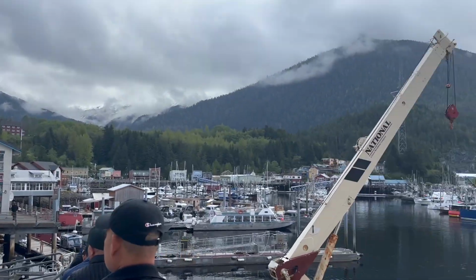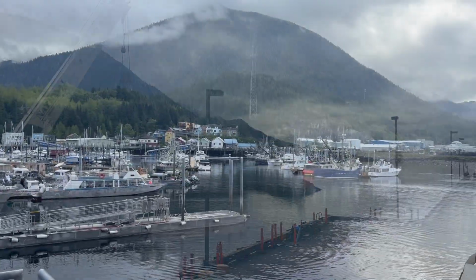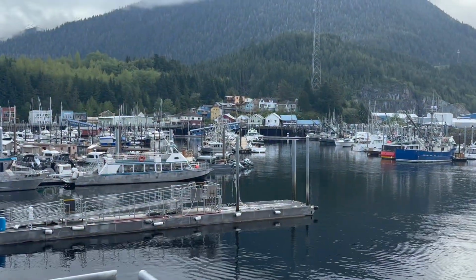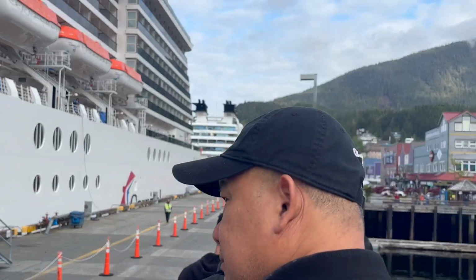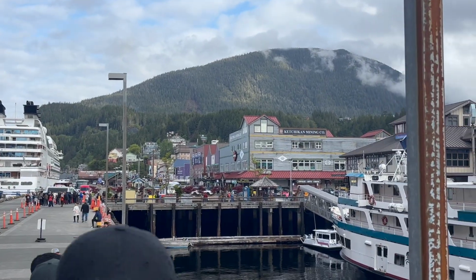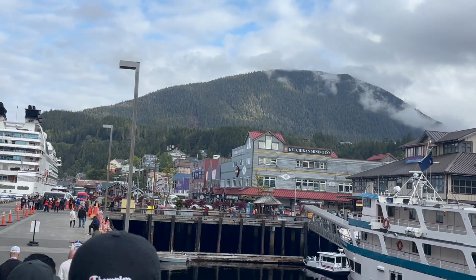Ketchikan, Alaska. Oh, look at the other Carnival ship. I bet there's otters out there in that harbor. We gotta look at that after the Saxman Village tour. We're off to see Ketchikan, Creek Street, and go to the Saxman Village.